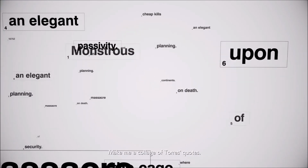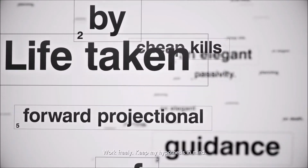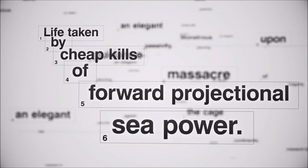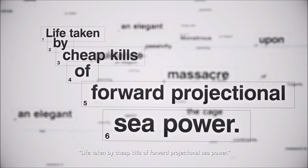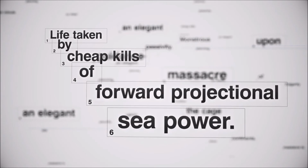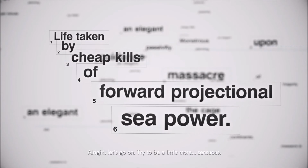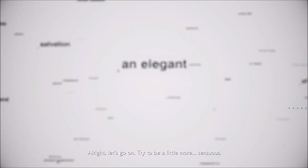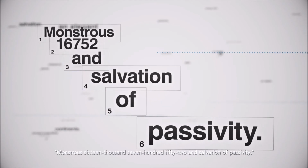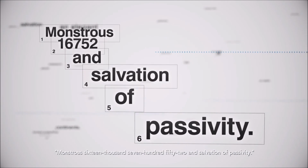Make me a collage of Torres' quotes. Work freely. Keep my hypothesis in mind. Life taken by cheap kills of forward projectional sea power. No good. No good. Alex. All right, let's go on. Try to be a little more sensuous. Monstrous, 16,752. And salvation of passivity. Okay.